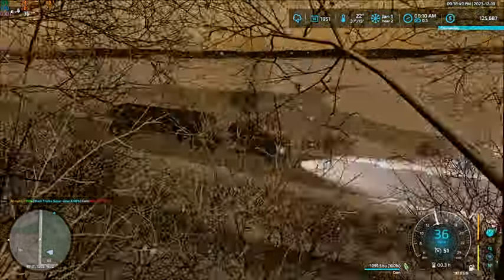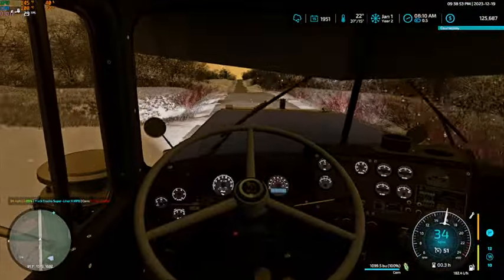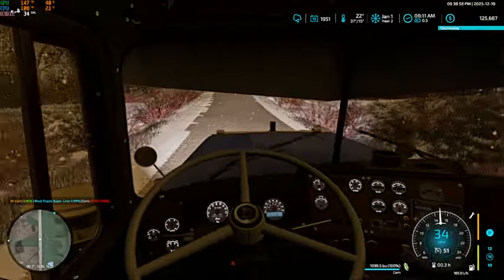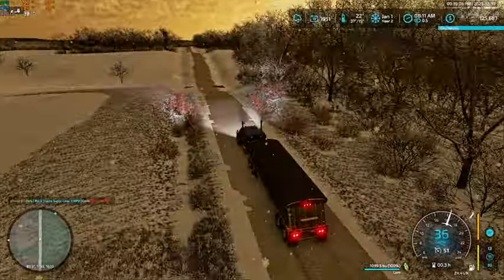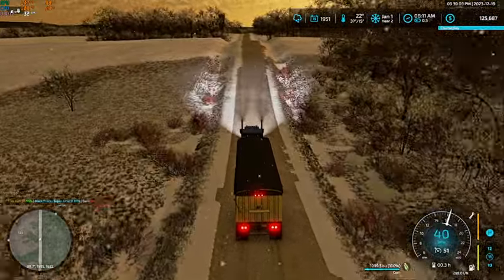Farm looks pretty good off in the distance there. Hopefully, by this time next year, we'll have some decent changes on the farm. Get some more buildings, stuff like that.